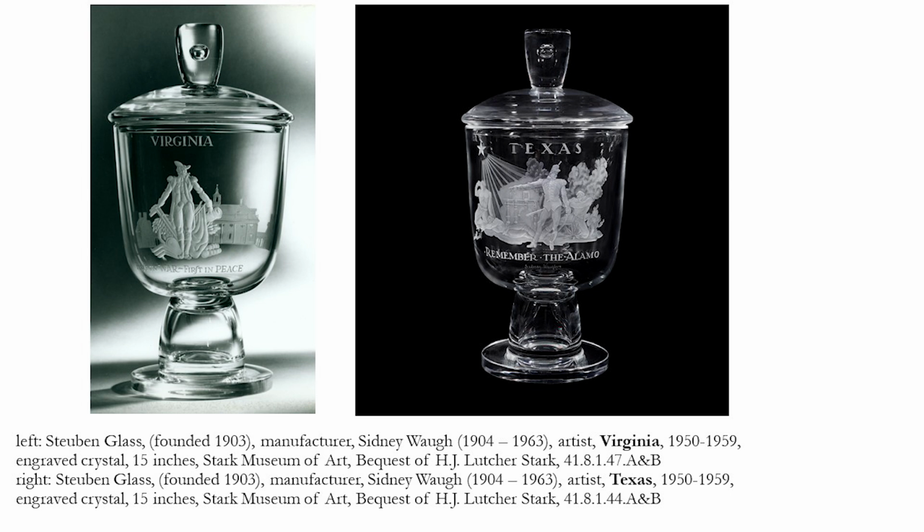Instead, only one full set of the United States in crystal was ever produced. And that, of course, was purchased by H.J. Lutcher Stark, planned for his future museum that became the Stark Museum of Art. However, individual bowls were produced, and for the Bowl of Texas, there are as many as 12 or 13 over the history that were made, but for some of the bowls, there is only one bowl that was ever produced for that state. I think there are about 19.